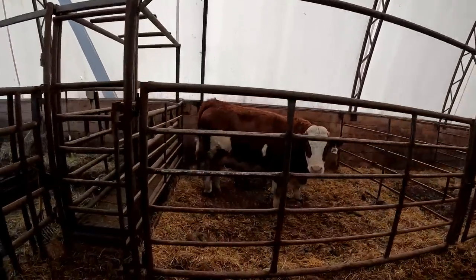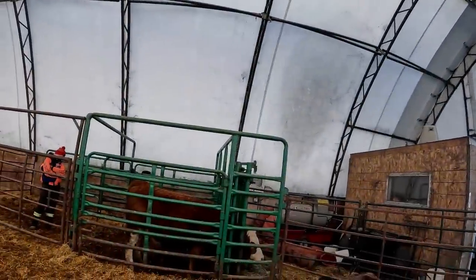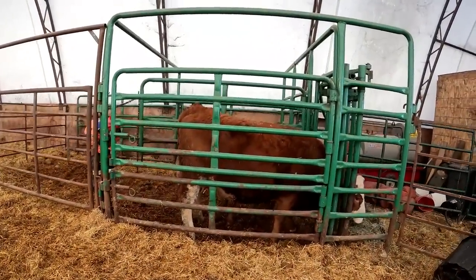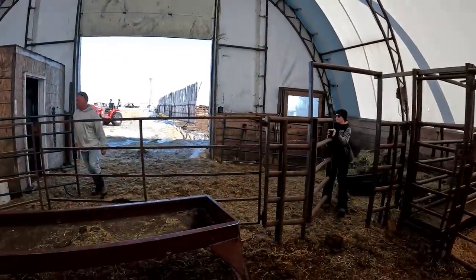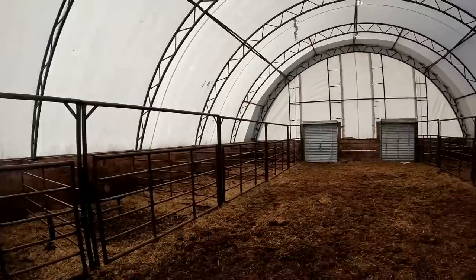Okay, this cow and this calf, Haley's pair, they are doing awesome. We've got Quinn and his calf, and the calf is starting to get on its own. So they are doing awesome. Our plan here is we are actually gonna gut the barn down the middle.